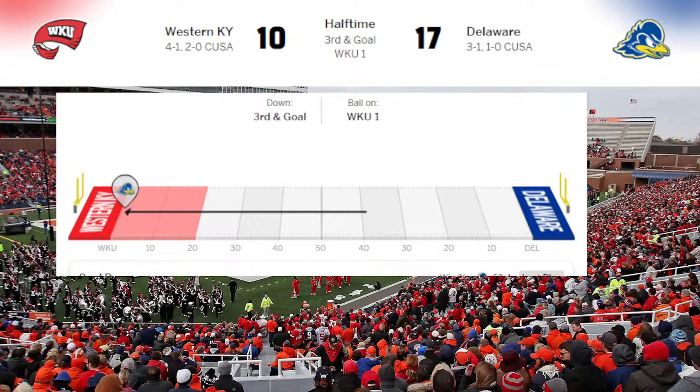of the second quarter. Nate Reed on for the PAT. Kick is up. And Delaware leads 17-10 at the break. An exciting first 30 minutes of football on a Friday night. A game of big drives, a game of big plays, a game of quarterbacks playing at a very high level. Two really well-coached teams going at it.